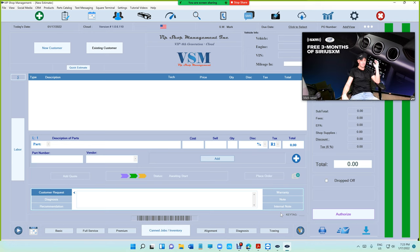It's more likely for Mitchell One, All Data, ShopMonkey, and all these to go out of business before VIP shop management. We run lean and mean. What I mean by that, we can afford 6 months, 1 year, we can afford to take a hit. They can't afford to take a hit. So that's a big deal. So don't think this way that VIP shop management ain't going anywhere. If anything, you should be worried that VIP shop management might take over everybody.